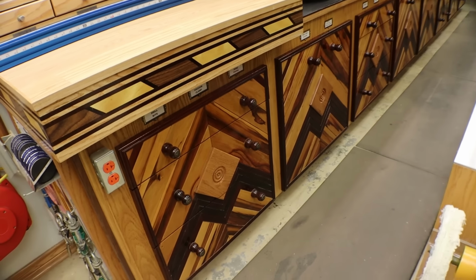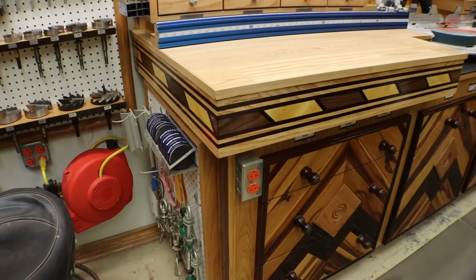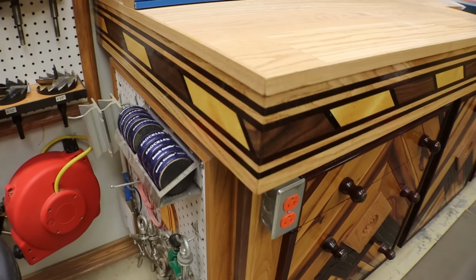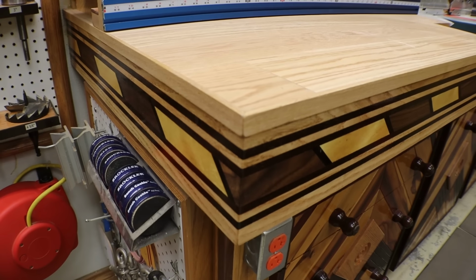The doors below are made of a wood called pink flame and several others. The banding molding here is yellow heart, walnut, red oak, and wenge.